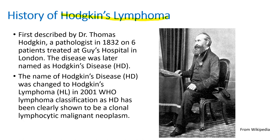Hodgkin's lymphoma was first described by Dr. Thomas Hodgkin, a pathologist in London, in 1832. And this disease was later named Hodgkin's disease. It was a quite mysterious disease because nobody knew where it originated from. But after it was found that it's a clonal lymphocytic malignant neoplasm, the name was changed to Hodgkin's lymphoma.